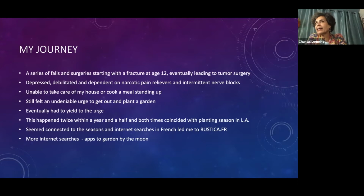By that time, I had neglected my garden so much that everything out there was dead. My house looked like nobody lived in it. It looked like a deserted house. That's how bad things had gotten. And I'm talking about a few years of really pretty deep depression. And eventually I yielded in. I went out there and started my first little patch, and it got me better.